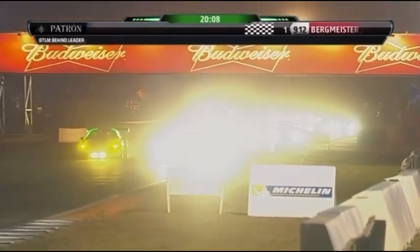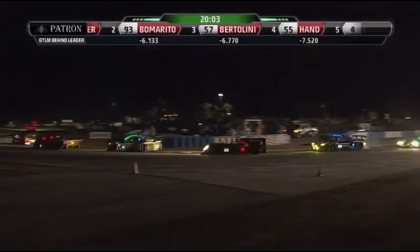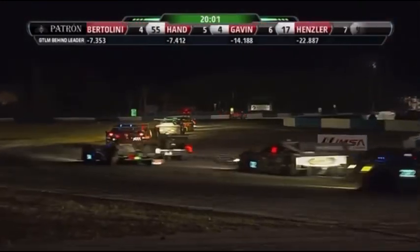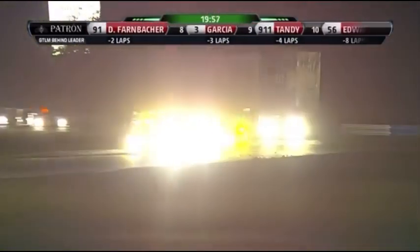Here comes the hairpin. Watch the bumps under braking. Look at Bourdais, he clears that GT traffic. He's got the hammer down. Still cold tires, too. You're not up to temp yet. You have to be a little bit fragile with the brake pressure.